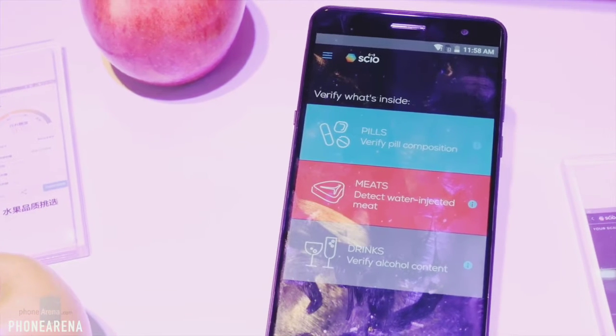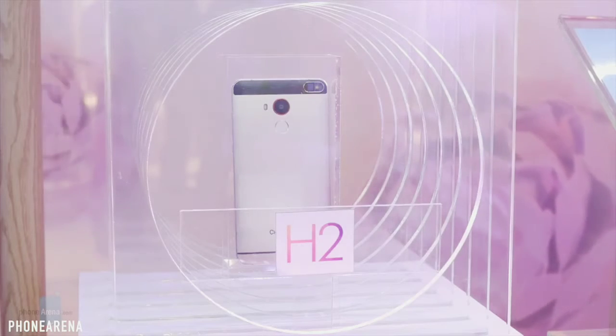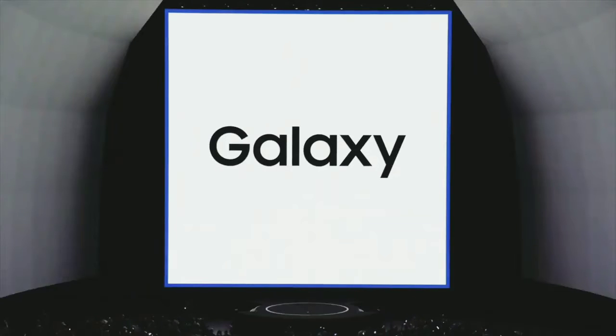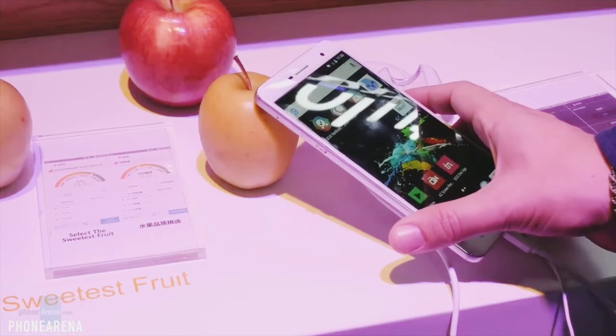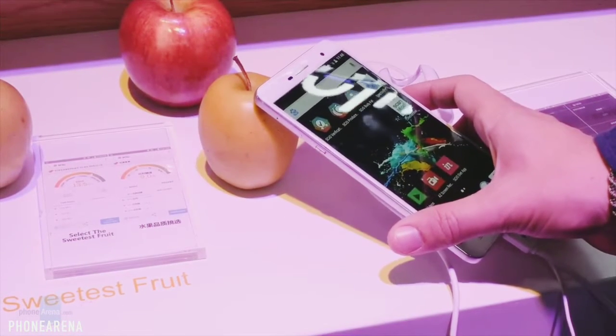This is not the first time we're seeing a spectrometer on a phone. A Chinese company called Changhong released a smartphone back in 2017. Barely anyone has heard about this phone, so Samsung will be the first major flagship company to include this scientific feature inside their phone. And considering all of its applications, I think it's going to be very useful for different purposes. It's definitely a huge surprise.